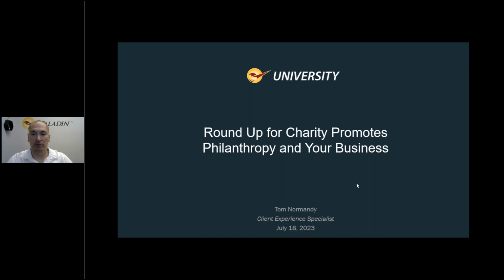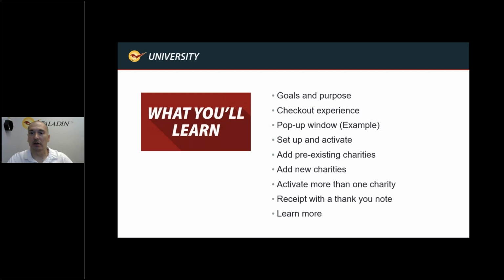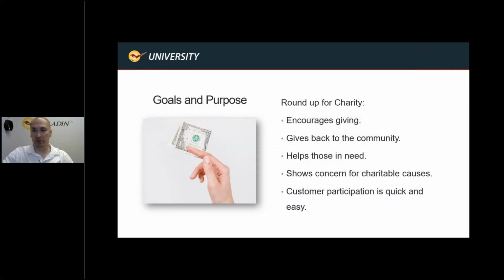We are going to move on here. So what are you going to learn about today? You're going to learn about the goals and the purpose of that program and feature, the checkout experience, so what that's going to look like from the cashier's end, the pop-up window example, setup and how to activate it, and how to add pre-existing charities. We're going to learn how to add new charities, how to activate more than one charity, and a receipt with a thank you note, how to produce that after the transaction, and any more follow-on links. That way you can learn a little bit more about it.